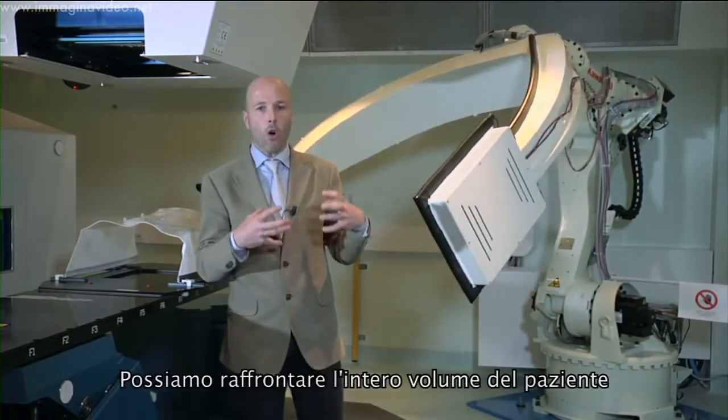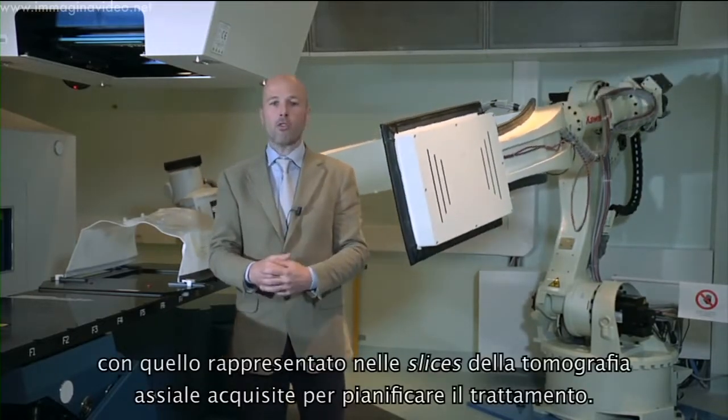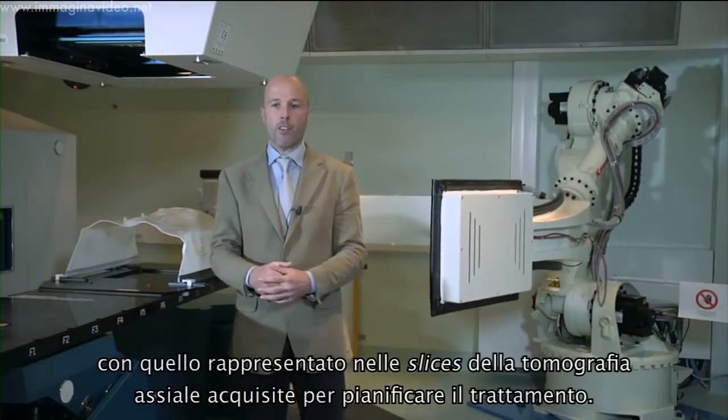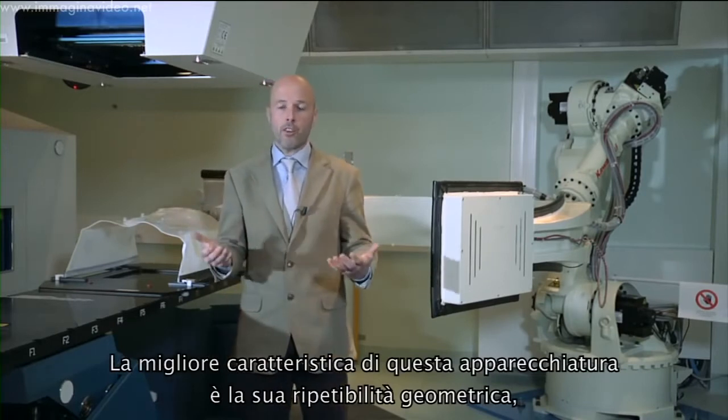We can compare the whole volume of the patient with the one which is represented in the tomographic axial slices which are acquired for the treatment plan. The best feature of this device is its geometrical repeatability.